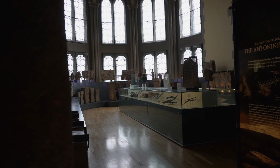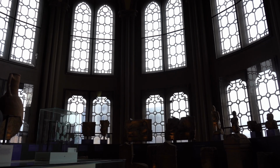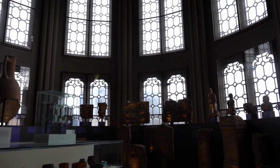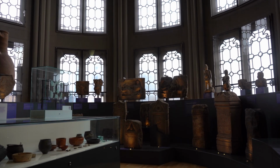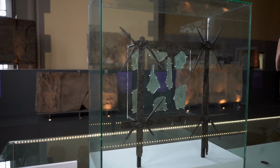So a lot of what we know about the Roman presence in Scotland, and particularly the Antonine Wall, comes from epigraphic evidence, which is another name for inscribed text on stone. In Scotland we are very fortunate that we have what's been described as the best body of evidence from any Roman frontier, and that's particularly the case for the Antonine Wall distance sculptures here at the Hunterian Museum.